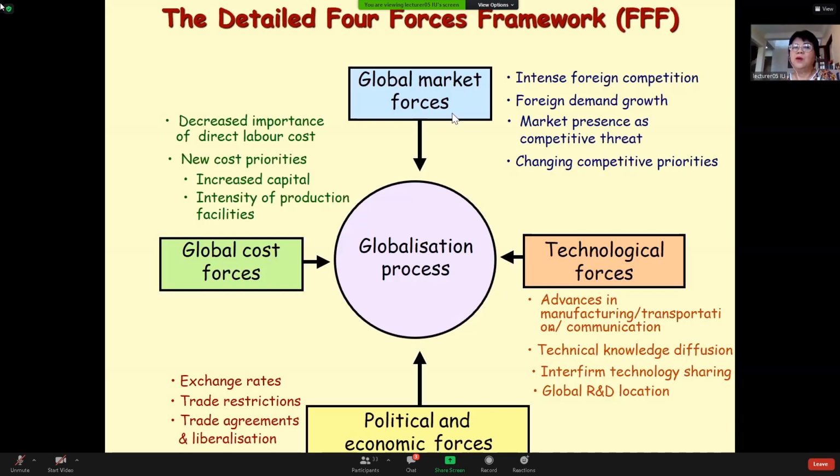Now, the detail of the four forces framework, FFF, that includes global market, technological forces, political and economic forces, and global cost forces. So they impact the global sourcing.